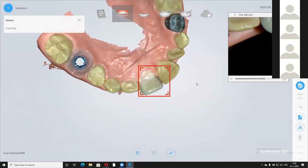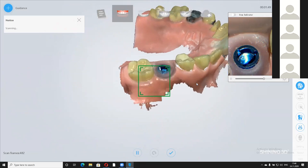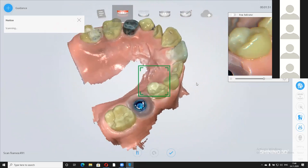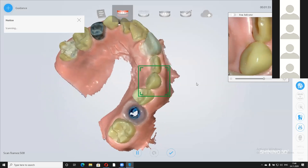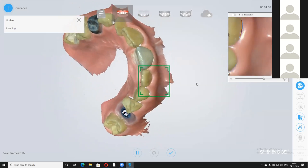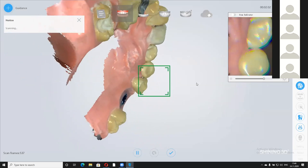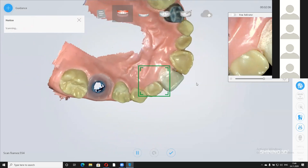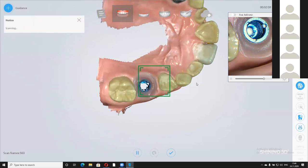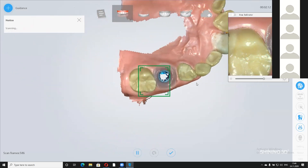And to give you an idea, companies are all talking about how their scanners can scan metal and everything, but many of them have to put powder on it. So let me scan this implant. You see this implant here? It's having a hard time scanning the depth of it. It's not filling that hole.